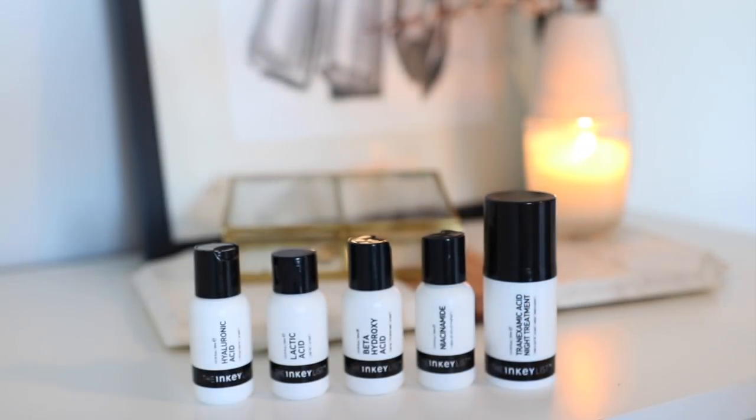Let me just make sure I pronounce that right. Yes, tranexamic acid night treatment. So the more concentrated and intense your serums are, you're gonna wanna use those at nighttime, because a lot of serums, especially ones that are focused on hyperpigmentation, brightening, all that kind of stuff, can be a little bit sensitive to the sun. The tranexamic acid is an ingredient that really, really helps to lighten hyperpigmentation, acne scarring.